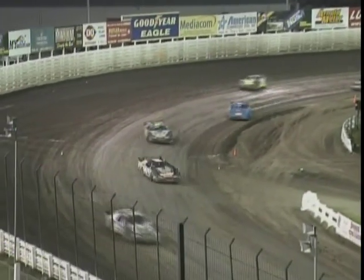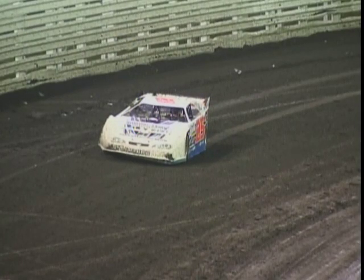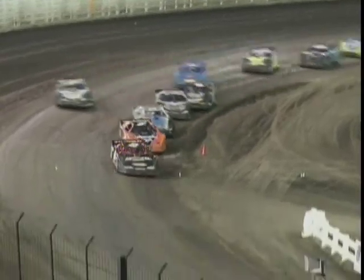Problems for Chad Simpson on the back straightaway. The 25 car off the pace. Chad Simpson was given a good run here in the last few laps, but it looks like he's not going to make it back around as the laps are winding down here. And Chad Simpson, the yellow flag, is going to come out. So Shannon Babb will lead him off in turn number four, the two-time dirt track world champion. He'll take the green restart.